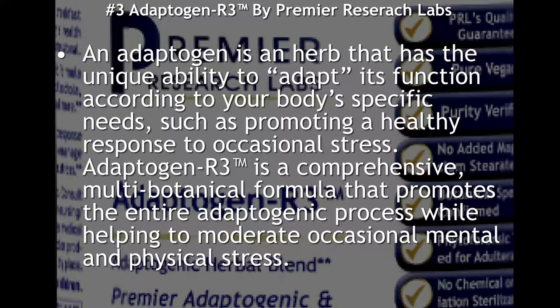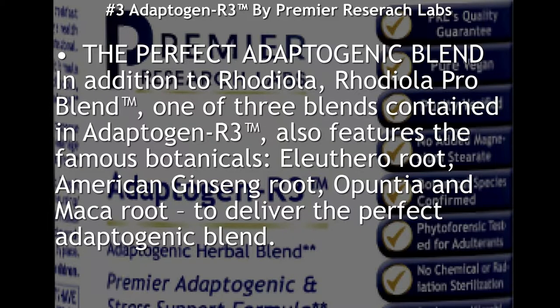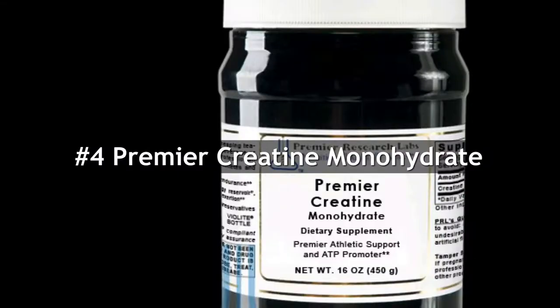And what's great about this is it's not stimulatory. It helps the adaptive process to deal with stress both mentally and physically. And it features Rhodiola rosea, which is basically a golden root. It's a hardy Siberian plant that has been used traditionally for hundreds of years, and research shows that it offers a lot of broader ranges in terms of helping your metabolic health. It has the perfect blend of rhodiola pro, which is one of three adaptogens contained, hence the adaptogen R3. It also contains eleuthero root, an American ginseng, and also maca root to deliver the perfect adaptogenic blend.